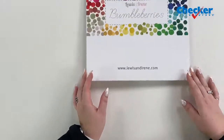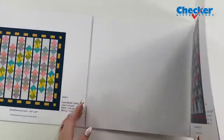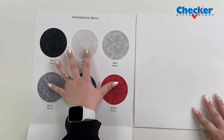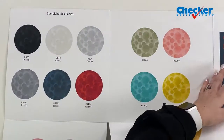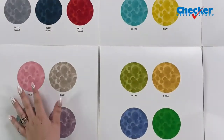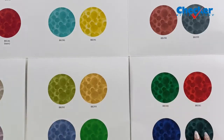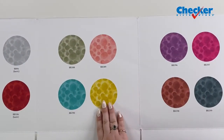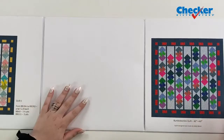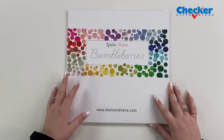Our next one are bumbleberries. Now you've actually probably already heard or seen this collection. They had a couple out already, which are these ones right here. But they are adding a bunch more to their line. So this is new, these are new, these are new, and these guys are new. A great basic that still has a little bit of a design to them. That was bumbleberries.